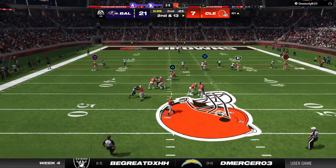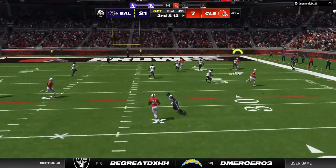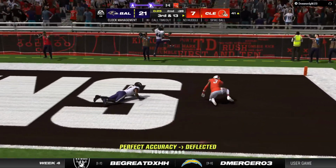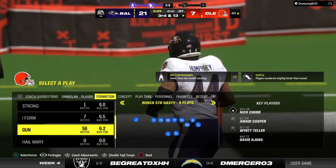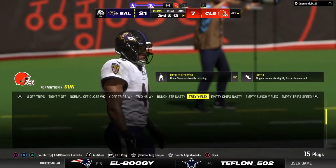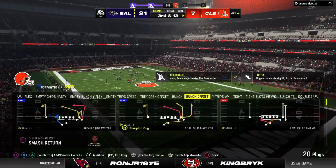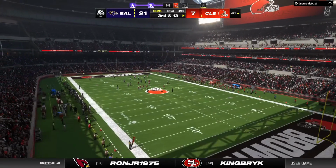Out of the gun, Fields. He'll take a shot for the end zone. And he bats it away, and it falls down incomplete. Well, they had that one sniffed out defensively. That's a tough one to connect on when you've got multiple defenders in the area, and it winds up incomplete.